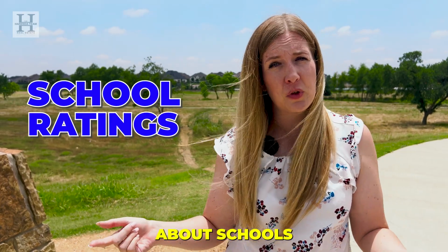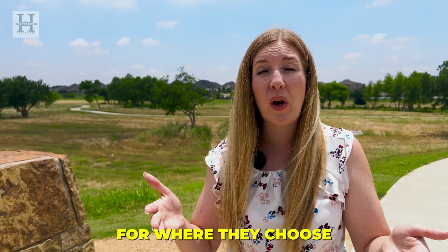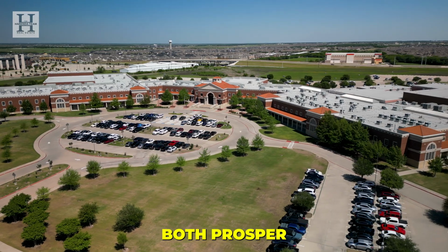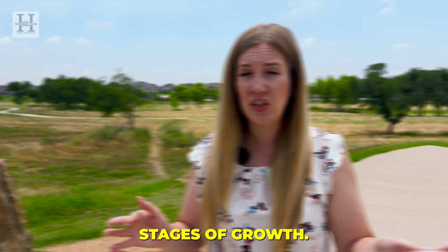Now, let's talk about schools, because for a lot of families that are moving here, school districts is one of the biggest drivers for where they choose to live. Both Prosper and Celina are known for strong school systems, but they are in very different stages of growth.